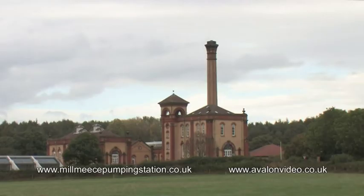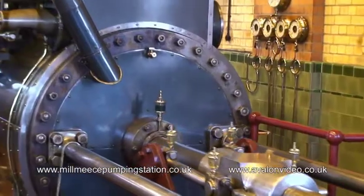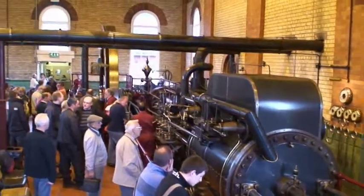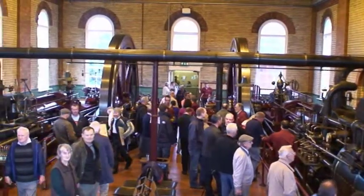It was built here basically because Hatton Pumping Station, which had been built a few years earlier, yielded good supply of water, so they knew there was good quality water in the area. The first engine was installed in 1914, and then basically did very little pumping until after the First World War in 1919. And then in 1928, the second engine was installed.